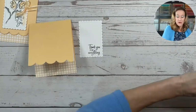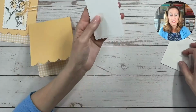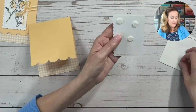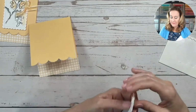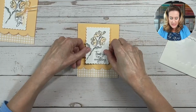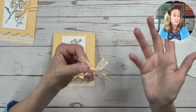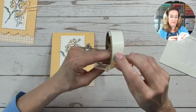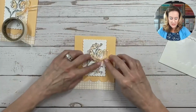All right, so I'm just going to put that at an angle onto my label, and then I'm going to use dimensionals to add the label onto my card. All right, so we're just going to put that right here in the center. And then the last thing I want to do is I took a piece of the Pale Papaya ribbon, and I'm just going to add it on with a glue dot. And then we're just going to add it there near the flower.